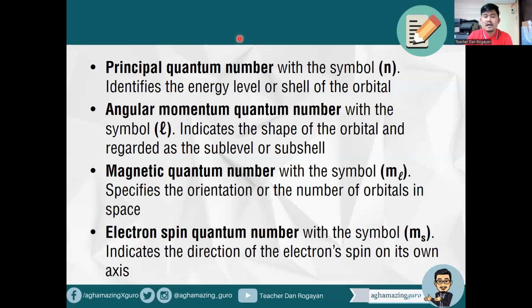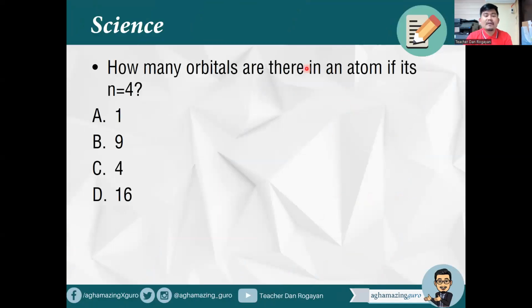So basically, this is important in understanding so that we'll be able to identify the maximum electrons that should be occupied by a certain energy level, as well as the number of subshells. Okay? Sige. Another question related to that. How many orbitals are there in an atom if its n is equal to 4? A 1, B 9, C 4, D 16. All right, so what's your answer? Okay, put it in the chat box.